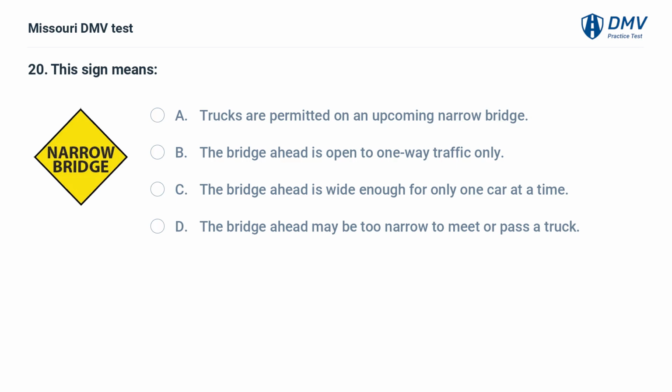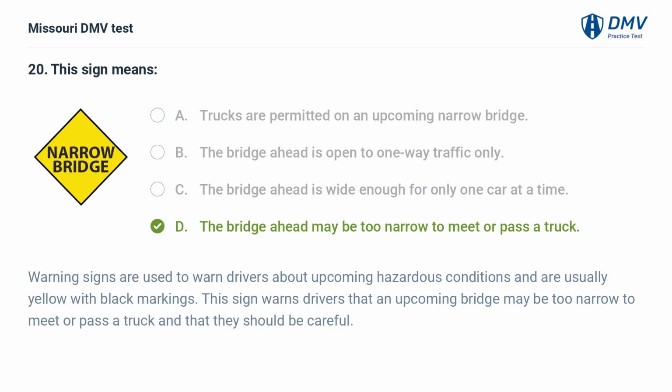This sign means: A. Trucks are permitted on an upcoming narrow bridge. B. The bridge ahead is open to one-way traffic only. C. The bridge ahead is wide enough for only one car at a time. D. The bridge ahead may be too narrow to meet or pass a truck. D. The bridge ahead may be too narrow to meet or pass a truck.